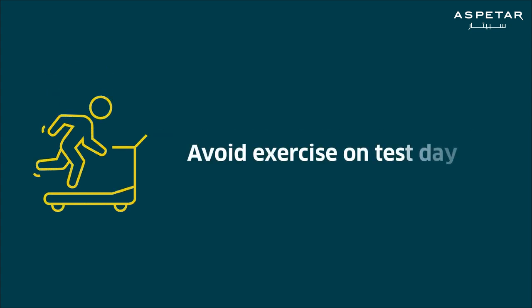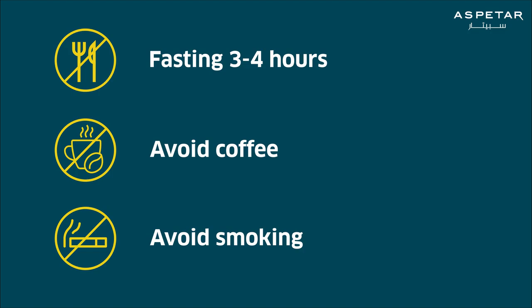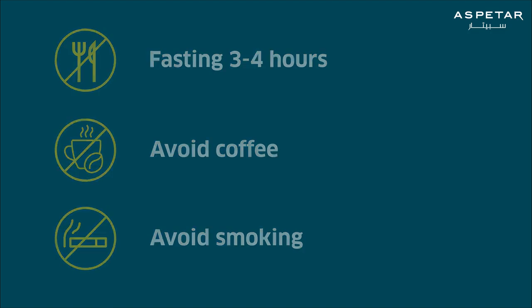On the day of the test, you should wear comfortable clothing for exercise, including proper shoes. It is not recommended to exercise on the day of the test. You should be fasting for 3 to 4 hours on the day of the test, eat lightly, and avoid drinking coffee. In addition, avoid smoking shisha, cigars, and cigarettes on the day of the test.